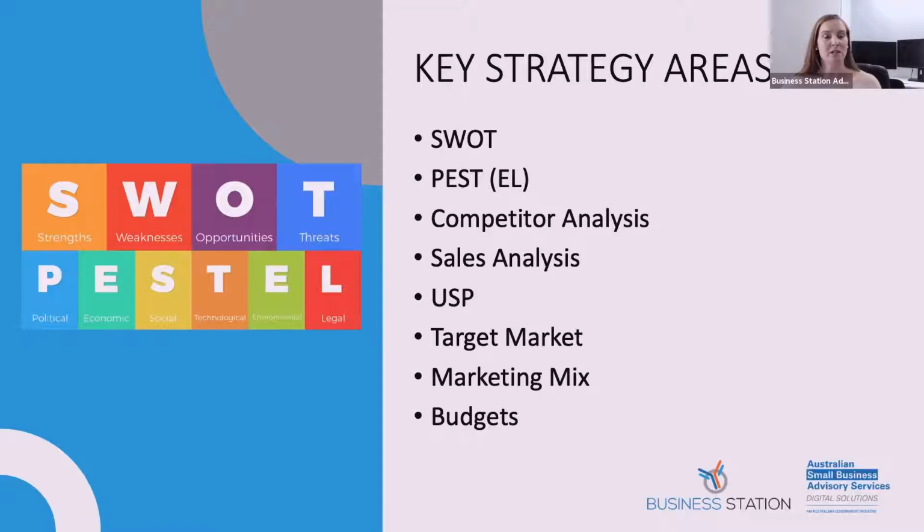Now, with these strategy areas, a lot are very straightforward and obvious. So I'm going to leave you to go through and work on those in your own time. We could literally have a full day session on marketing strategy and the development of a strategy. But we're just going to go into a couple of those areas where I think they require a little bit more explanation. So I'll expand on those now.